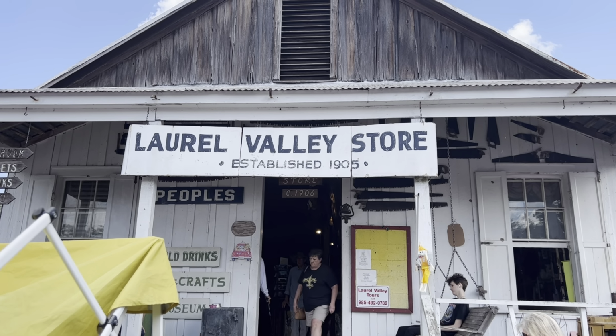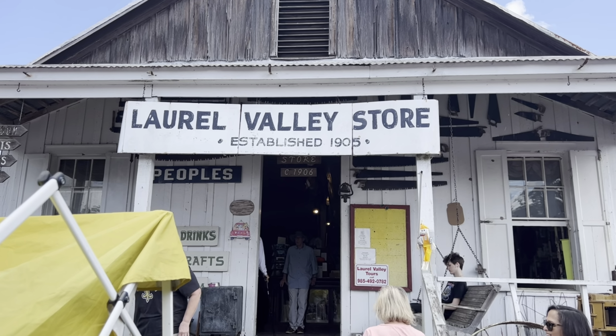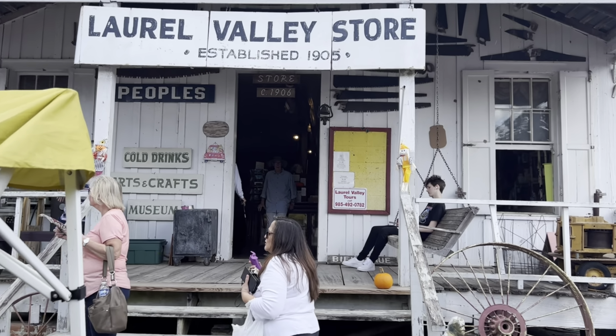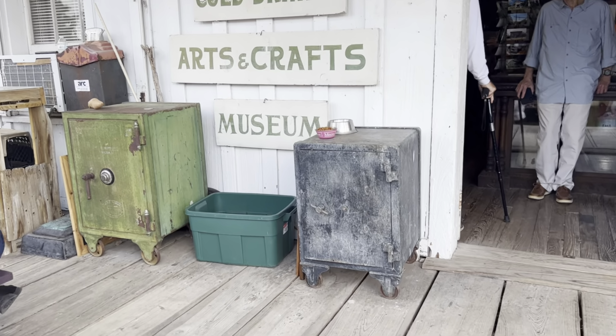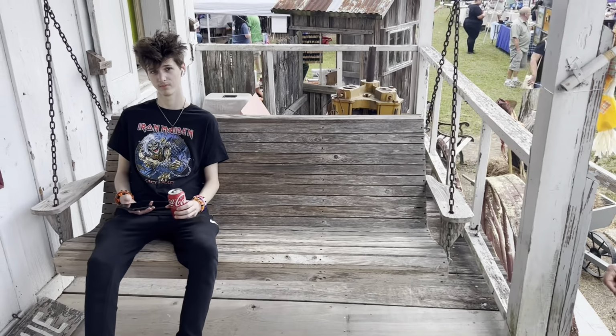And here's Laurel Valley Store, established in 1905. So this general store has been standing for a minute. Let's go inside and see what's going on. And of course, every general store has to have a couple of places to sit.